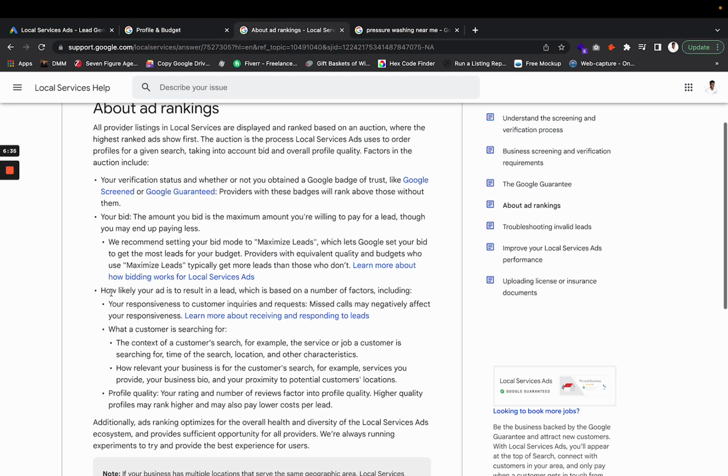Next thing is how likely your ad is to result in a lead. The biggest thing I see here is your responsiveness to customer inquiries and requests. Missed calls may negatively affect your responsiveness, and your responsiveness affects your ad ranking.